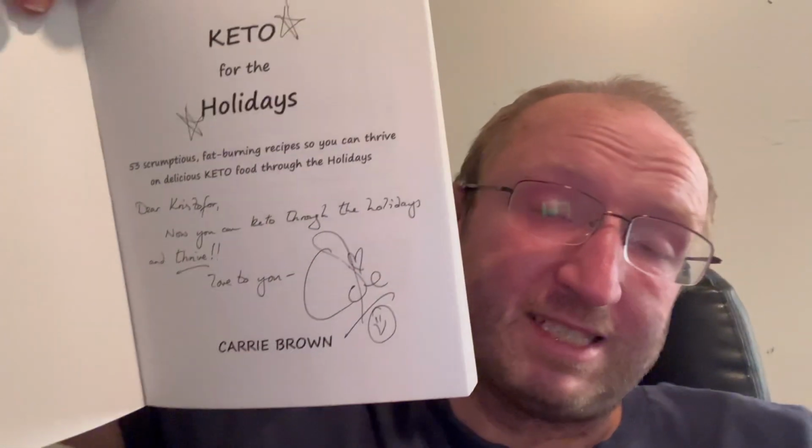It is signed when I won it. And I got this book 2.5 years ago. And I realized I've never made a single recipe in it.